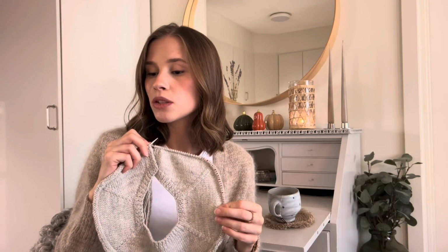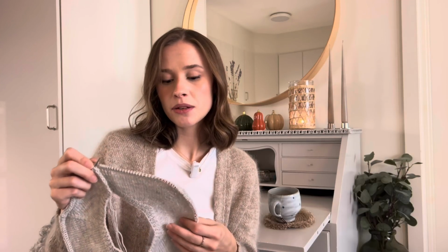My gauge is a 22.5 stitch gauge, so therefore I decided to size up instead. So I'm knitting a size large to hopefully fit a small medium size. And since my mom is a bit more sensitive to itchy and rustic wool, she asked for a very soft yarn that she can wear next to skin. And therefore I decided to knit this one in a very soft and luxurious yarn combination that I'm very excited about.